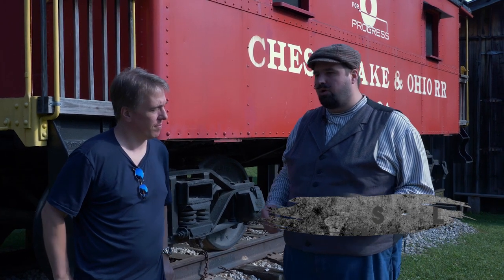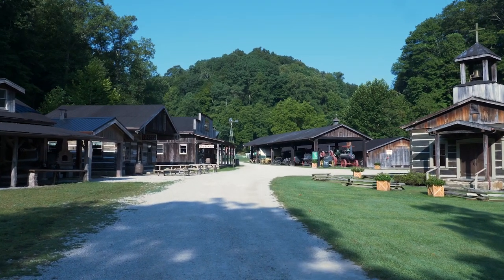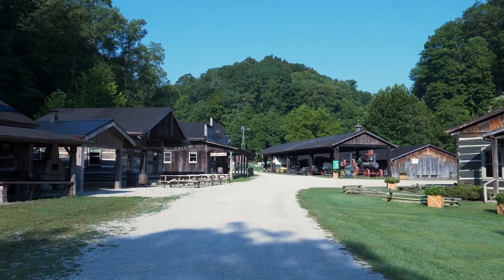Well, Heritage Farm is comprised of many different museums. We've got a museum of progress, of transportation, of industry. We've got a doll museum. We've got a country store. We've got a children's museum that's all hands-on.